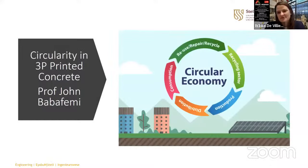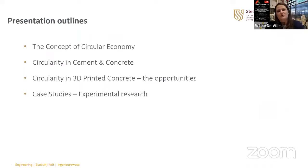As Jacques said, I'm Wipke de Villiers, standing in for a colleague of ours, John Babafemi. And so I'll just be giving a very broad overview of the concept of circular economy and how that relates to cement and concrete, and then also specifically to 3D printed concrete and what the opportunities are that we see there. And then I'll briefly touch on 3 case studies of experimental research work where we've been including construction and demolition waste in 3D printed concrete, which illustrates this concept of circularity specifically for 3D printed concrete.